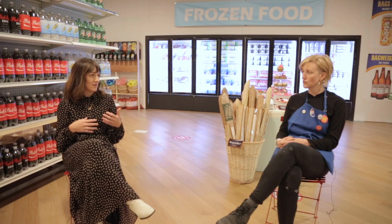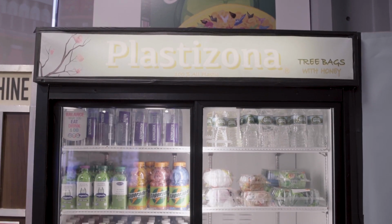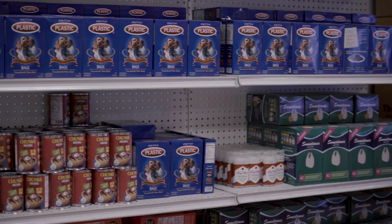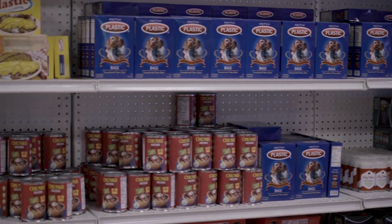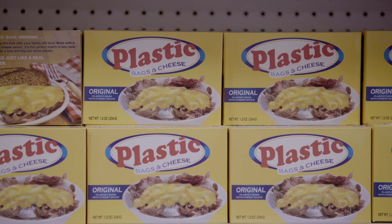How long did it take you to assemble all of these things and put all of the inventory together? To create the inventory, it took about a year. And I collected bags from friends and family members. I had people save things. I rescued bags from the street. I pulled bags from the trash, pulled them from recycling bins.